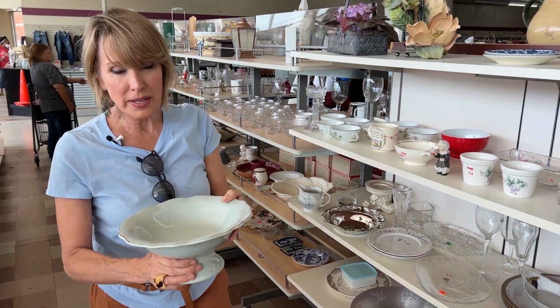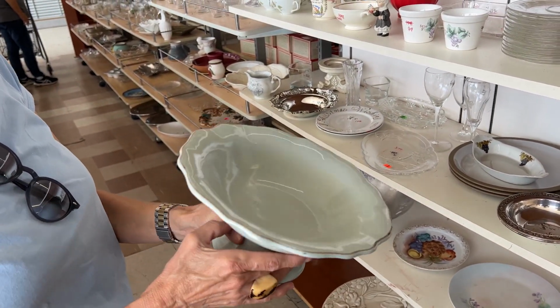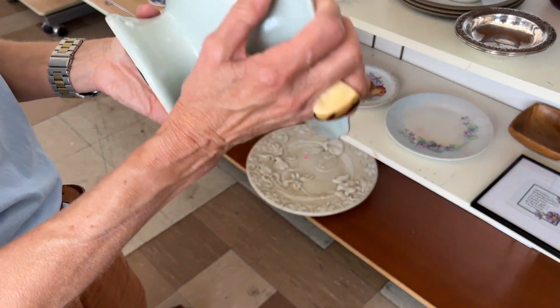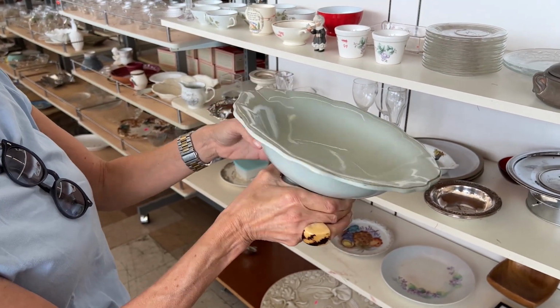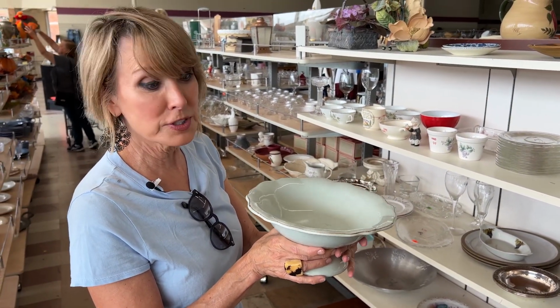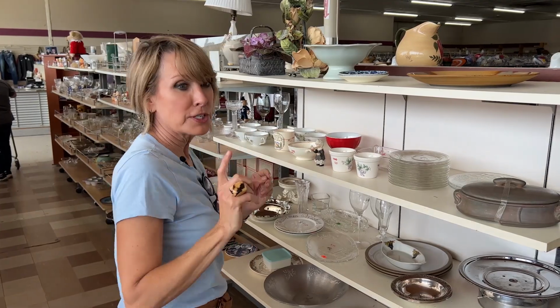Always drawn to anything footed. This is just beautiful for people who like those aqua tones. This is $2, and you could fill this up with fruit or flowers, put a flower frog in there and do a really gorgeous arrangement. And I think this could be stunning. Or for Christmas you could put some of those blue balls in there with some greenery. It would be very, very pretty. But I don't need one more footed thing. That falls into the category of I need it like a hole in the head.